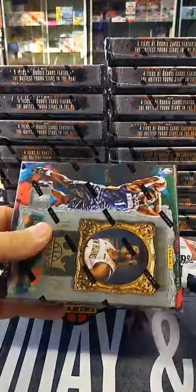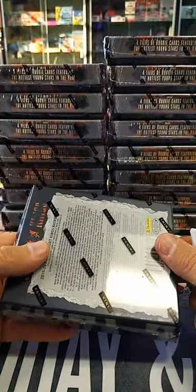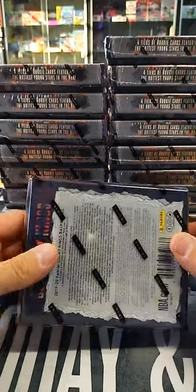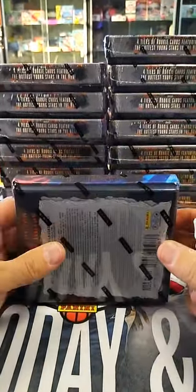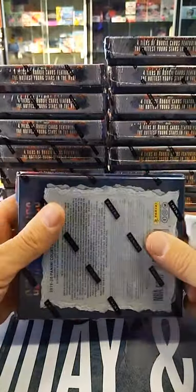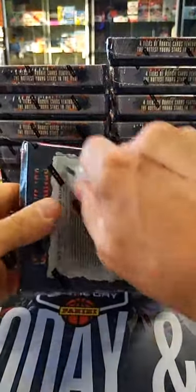Anyways, here we go. I will not sleeve the cards as we go along. They will all go right into a pile right in this little tray that I have, and I will sleeve them afterwards. They'll all be protected and sent in bubble mailers, so everybody's cards will be all cool and clean.